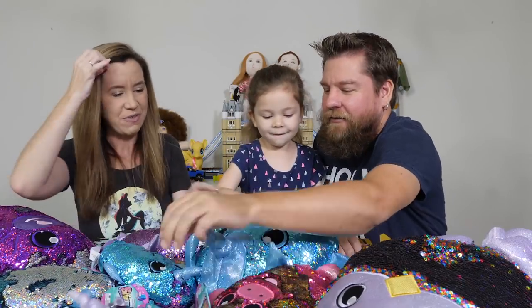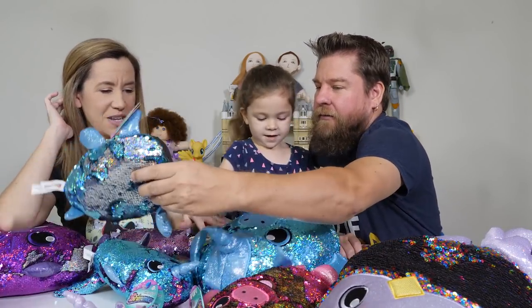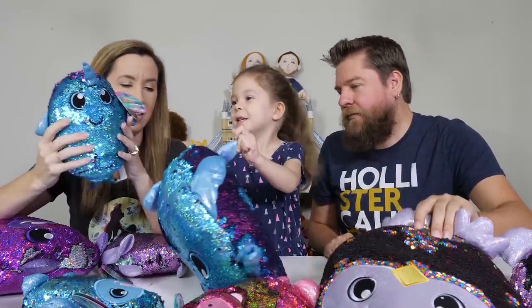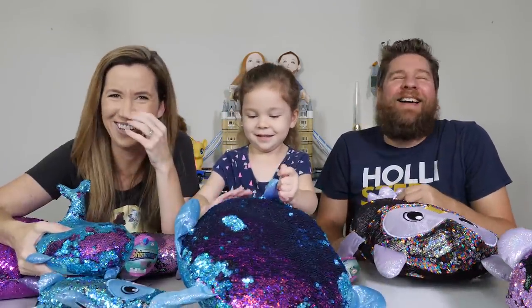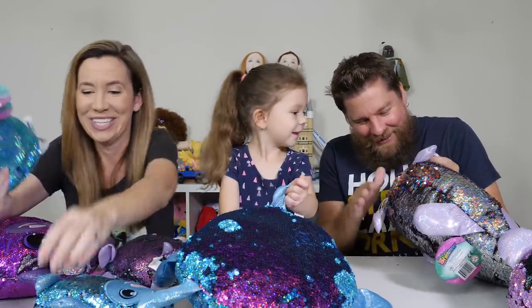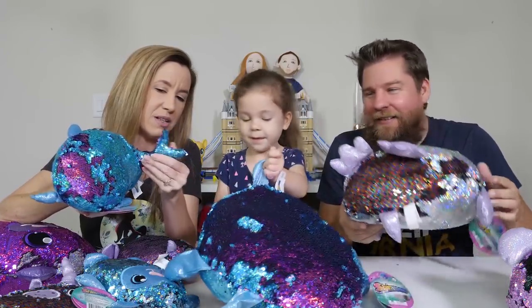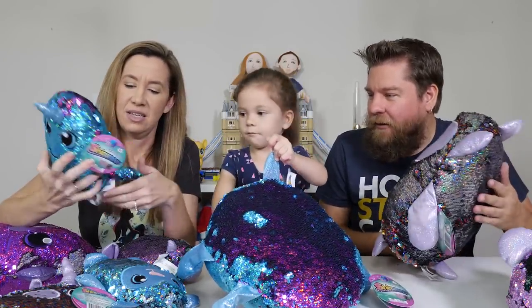I think my favorite of the large ones is the unicorn, because I love unicorns. And then I love the little narwhal. Oh, you can also do it on his booty. Oh my god. It's true. Leave it to a kid to figure that one out. Look at the one with the tail, the narwhal. Oh, yeah. You can do it on his tail. Oh, that's cool. Isn't that neat?